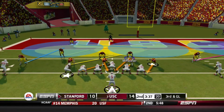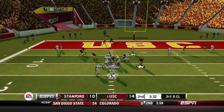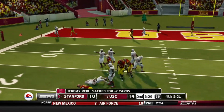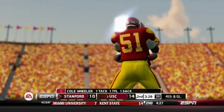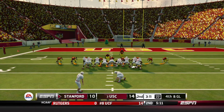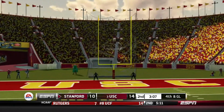He's under some heat. Moves up, and the defense has got him. That's a loss of 7 yards. That brings up fourth down. It's up, and he's got it.